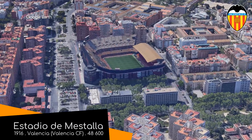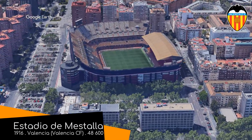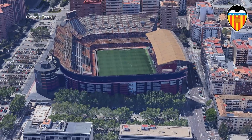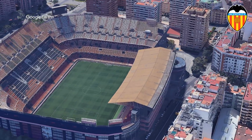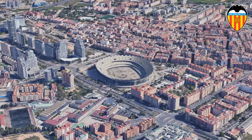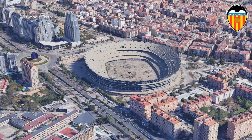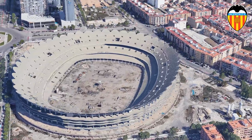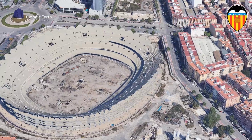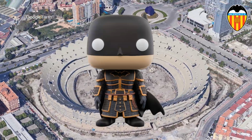And just a couple of clicks away is Estadio de Mestalla. Valencia have infamously been constructing a brand new stadium for 14 years. Yes, you heard that right. As you can see, they got a fair way into the construction and then the global financial crisis came along, which hit Spain very hard. So it just sits there now, collecting dust and Funko Pops.